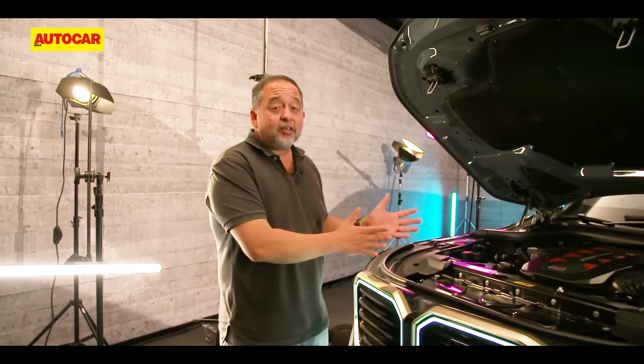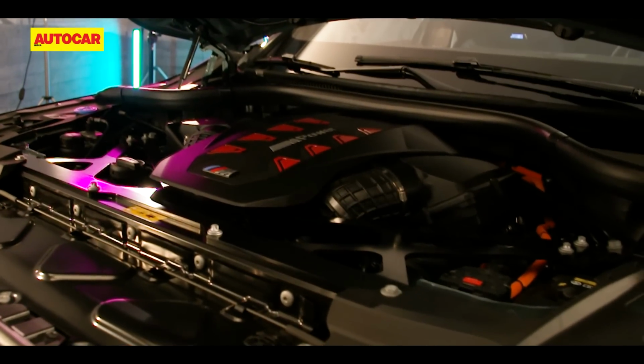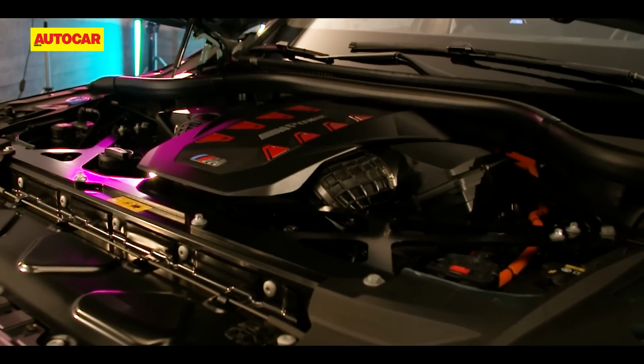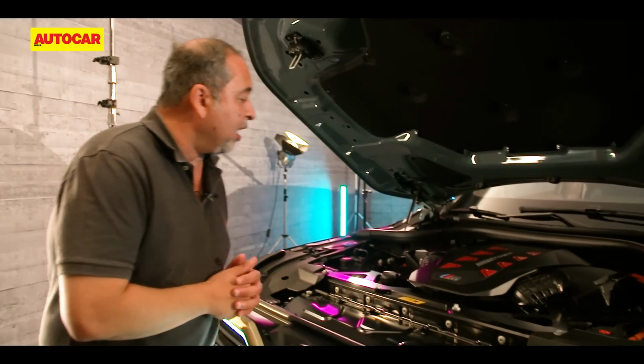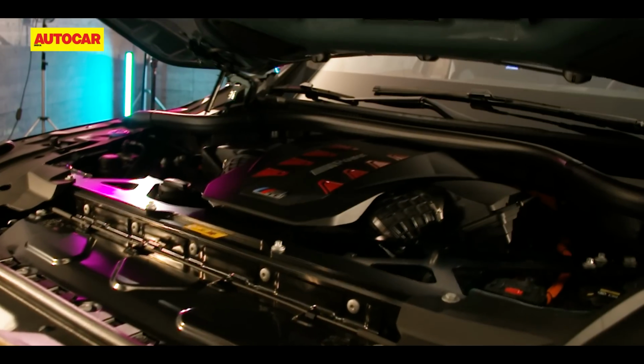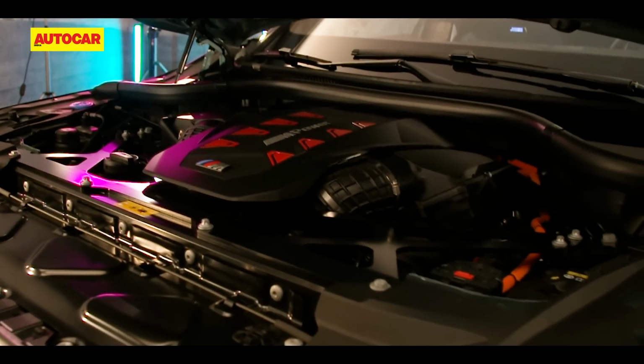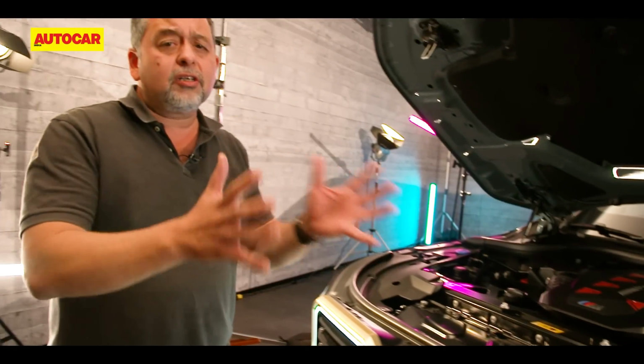Now this is the engine in question. This is the new V8 built for new emission norms with a hybrid electric boost. You can see the orange wires here. They are the hybrid system, and it's held very firmly with a lot of strut bracing and this absolutely stiff cage. It's so that the engine doesn't move around when you're driving the car hard.